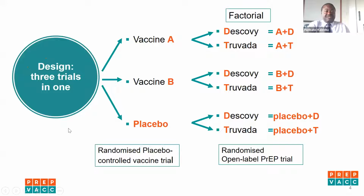The design is three trials in one. As you can see, the first is the vaccines, a randomized controlled trial looking at vaccine combination A and vaccine combination B, each compared with placebo in a randomized placebo-controlled fashion. Then all these individuals in the initial 24 weeks are also given PrEP, Descovy and Truvada.